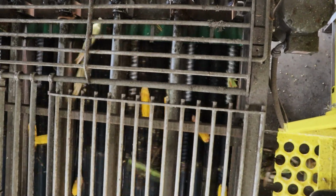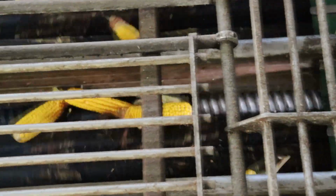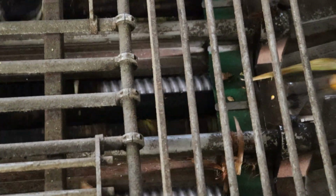It's fed into the husking beds, and at this point it is put on roller beds that take off the husk, and we have teams in there looking over everything, making sure that we don't miss any husks. We don't want to get husks in the dryer. We want to make sure that we are down to kernels on the cob. So we'll get more into green sort next week.